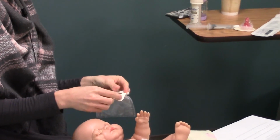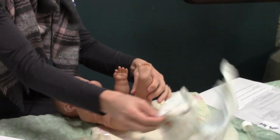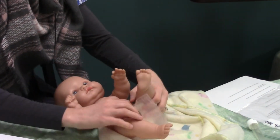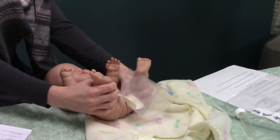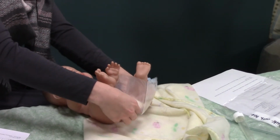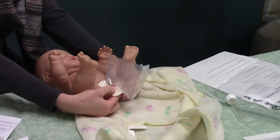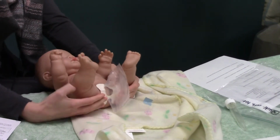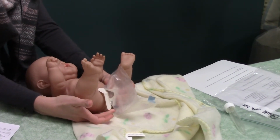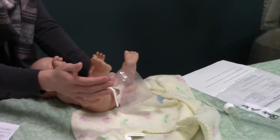But they've got the little stickies on it, so you always want to place your top stickies on first, and then a little trick so that your urine goes where it's supposed to is before you peel this back and put the sticky stuff on the bottom side, stick a cotton ball right here on the corner of this and then stick it down. It'll help catch any urine from spilling down into the diaper.